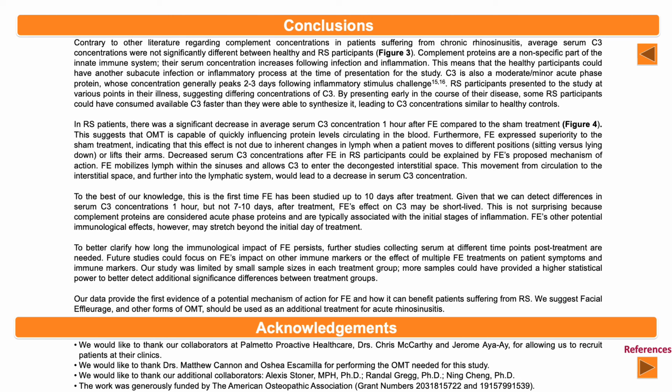To better clarify how long the immunological impact of facial effleurage persists, further studies collecting serum at different time points post-treatment are needed. Our study was limited by small sample sizes in each treatment group. Our data provide the first evidence of a potential mechanism of action for facial effleurage and how it can benefit patients suffering from rhinosinusitis. We suggest facial effleurage and other forms of OMT should be used as an additional treatment for acute rhinosinusitis.